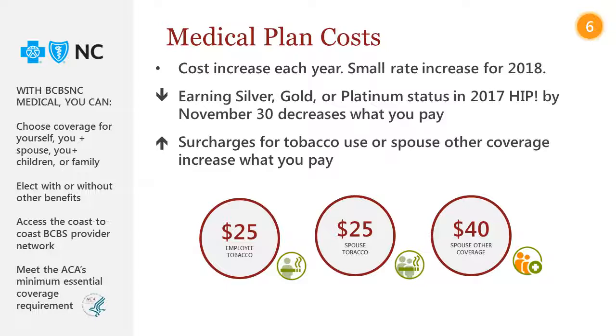These surcharges are applied based on your answers to questions asked during the open enrollment process. Be sure to answer the surcharge questions during open enrollment every year. Failure to do so will result in you being defaulted and paying them for the entire plan year. When choosing a plan and deciding whether or not to cover your spouse on the insurance, consider these premium discounts and surcharges.